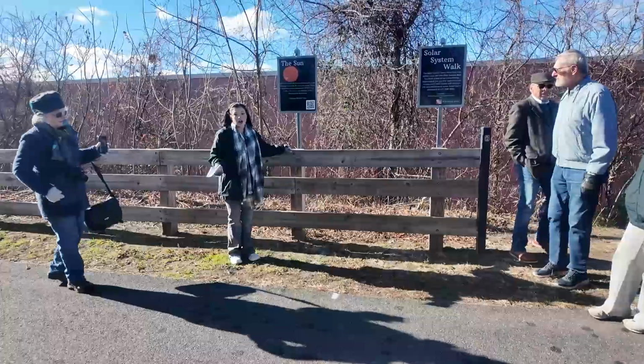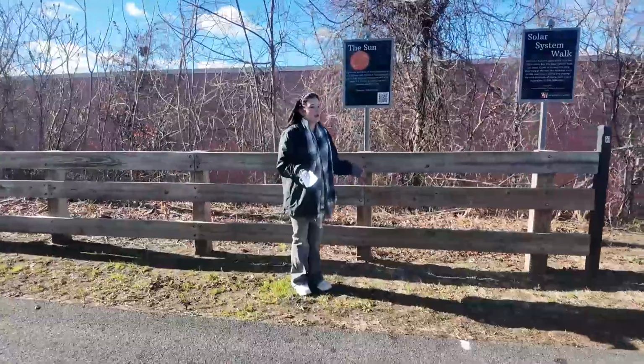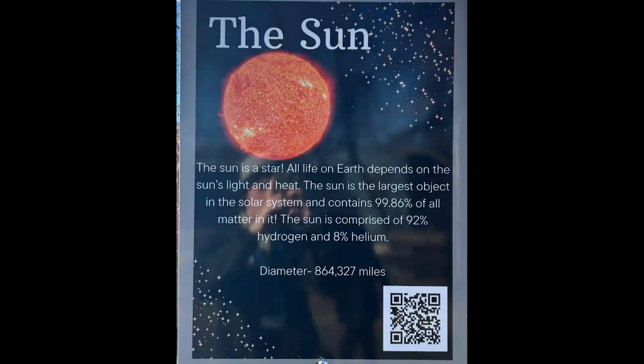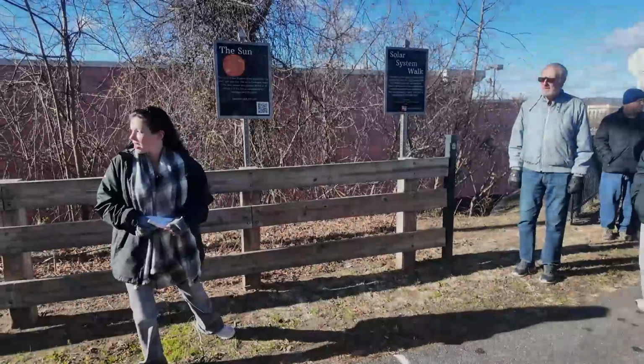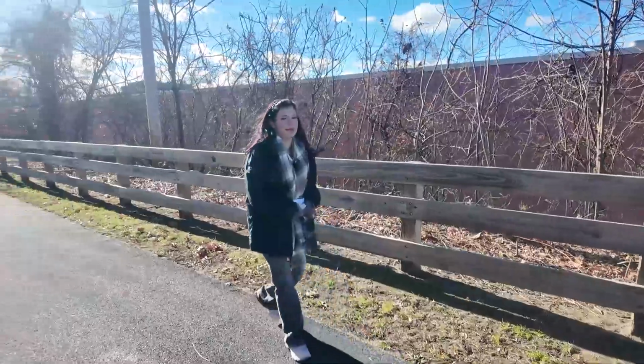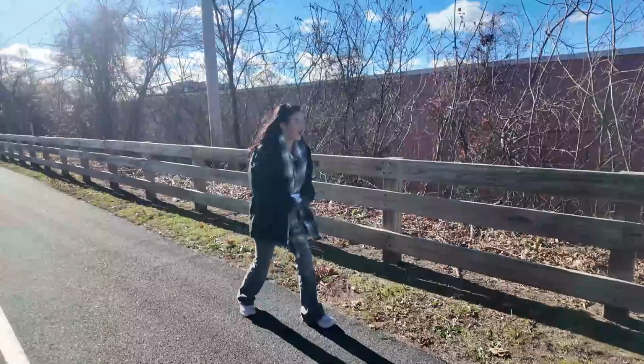The sun is a star. It's just not as far as those that we see at night. It's comprised primarily of hydrogen and helium, and it's responsible for the life that we have here on Earth. If we continue down, does anyone know the first planet on our stop? Well, are they in order? They are in order.